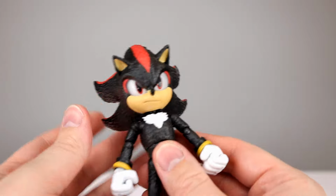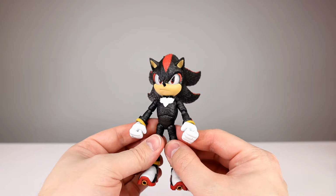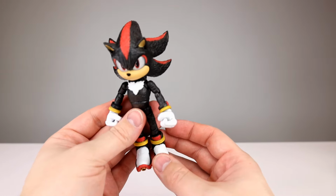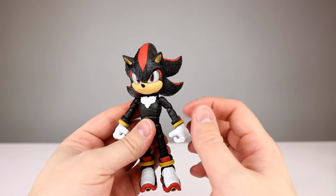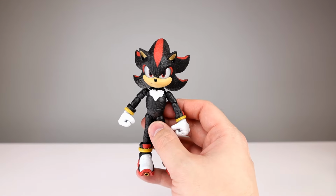But yeah, it's still, for 15 bucks, what the heck? It's got all the articulation you could expect in most figures that are $10 or $11 more. So that's incredible. I thought the boots rotated. They don't, apparently. They should. There's no reason they don't. Same thing with the gloves. They're separate pieces. They should rotate. But yeah, it's still really good. So 9 out of 10 for articulation.